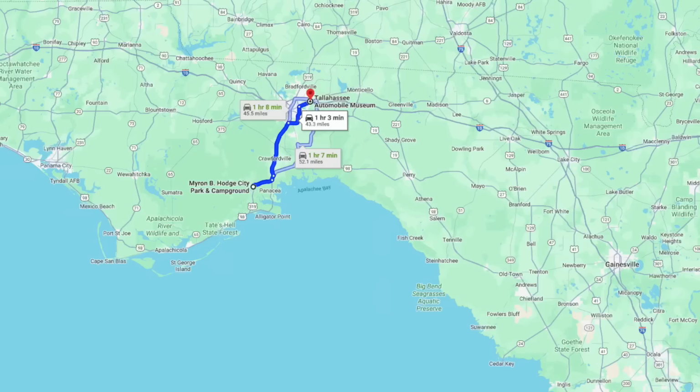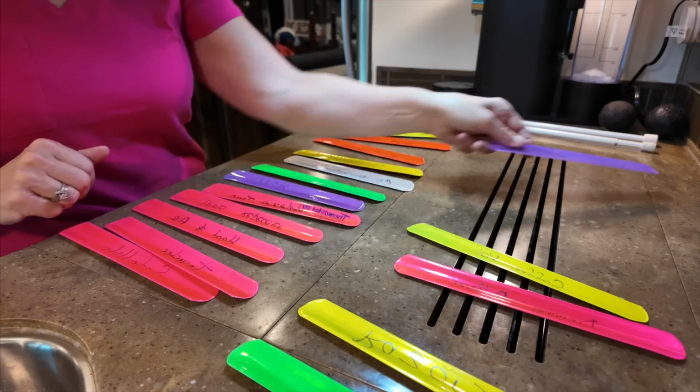But now we're doing something we haven't done in a while, and that's try to hit up a first come, first served campground. It's a small city park just south of here, so we'll see how it turns out for us. But first, checklist. We're using our checklist.